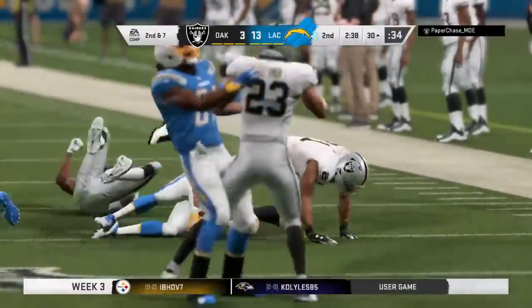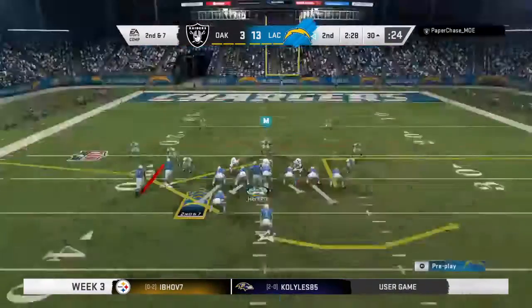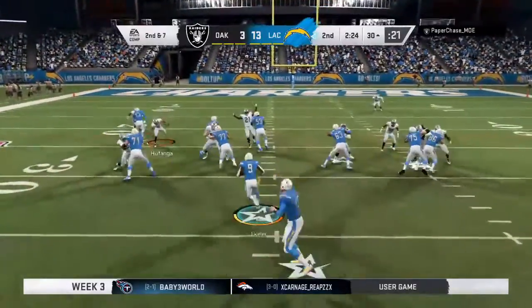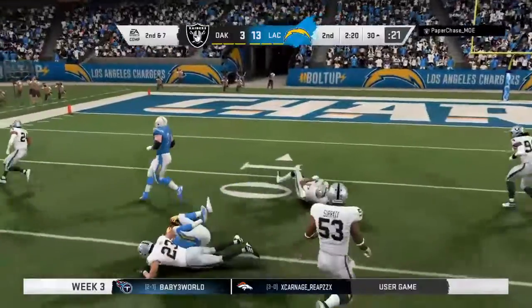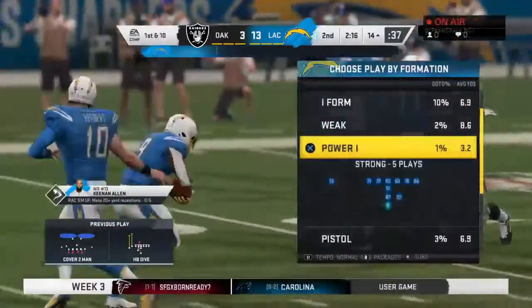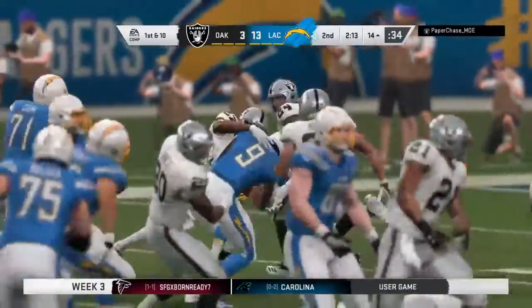Give him 3 on first down. It'll set up a 2nd and 7. On second down, Ekeler. And they'll work it inside the 15-yard line before it's all said and done. 17 yards for the Chargers there as they've got themselves a first down.